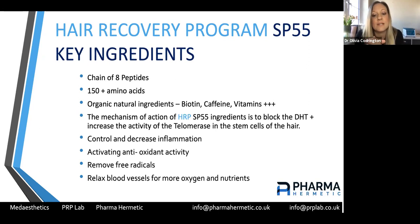We also want to control and decrease inflammation using these products. As we said, that's certainly part of the hair loss problem. We want to activate antioxidant activity and remove free radicals, which we know about the effect free radicals have on the face. It's not really any wonder that the same kind of problem with free radicals can cause hair loss. And we also want to relax blood vessels, so we can get more oxygen and nutrients flowing to the scalp to stimulate the growth of new hair and thicken existing hair.